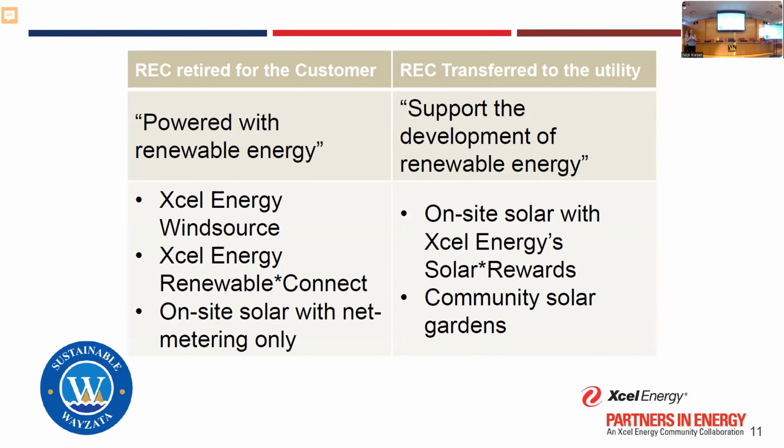The benefit that comes along with owning the REC, or that it's retired for you as a customer, is that you can say, I'm powered with renewable energy. If you transfer that back to the utility, then you can say things like, I support the development of renewable energy, but you can't necessarily make those other claims. And these are some of the programs that go along with each of those claims.